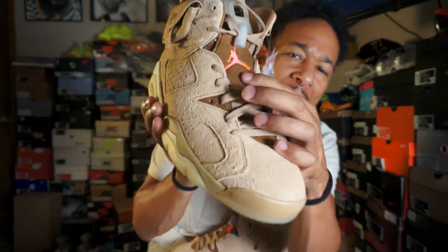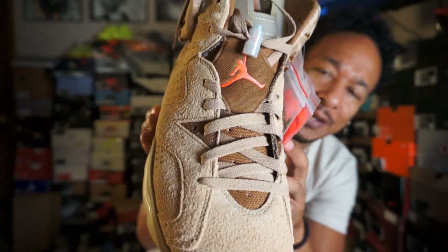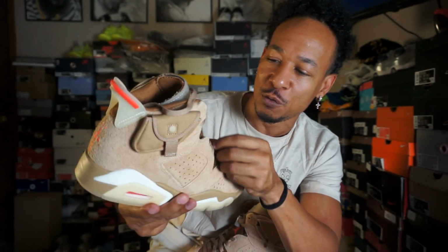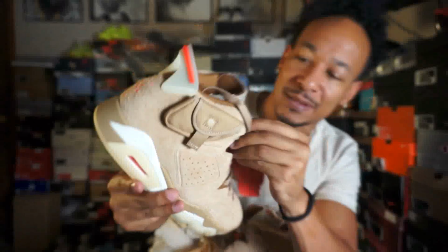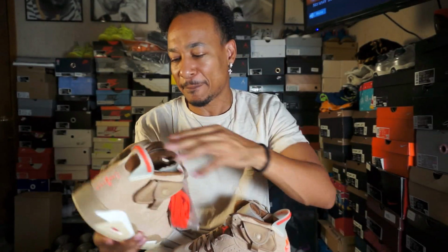I like that right there, like on the Jordan 6's, man, that little shroud, the little shield or whatever that's in the middle. They usually have like a little hidden compartment. They got a little button right there, so you can undo that button and stuff like that. Helps with the lacing situation.